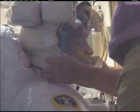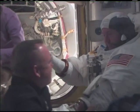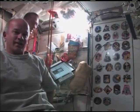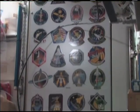Bobby Satcher on the left, going out for his first EVA. Mike Foreman on the right, going out for his fourth EVA. There's our station crew members. They've just installed the new panels in Node 1 with all the mission stickers that participated in the assembly of the space station.